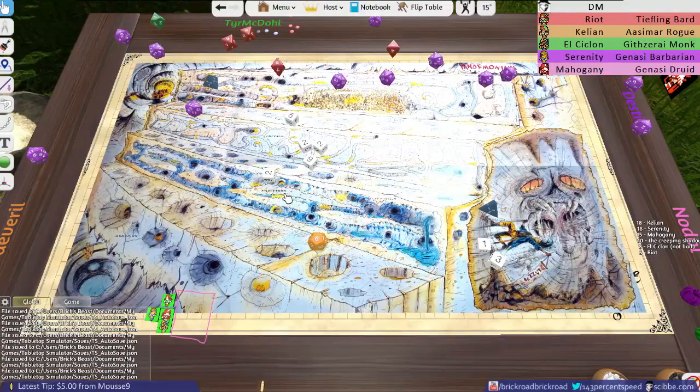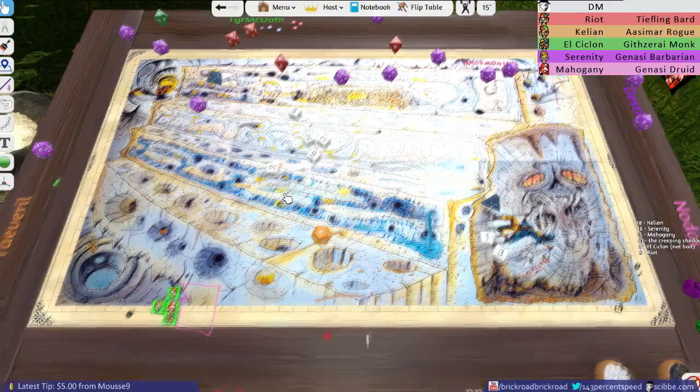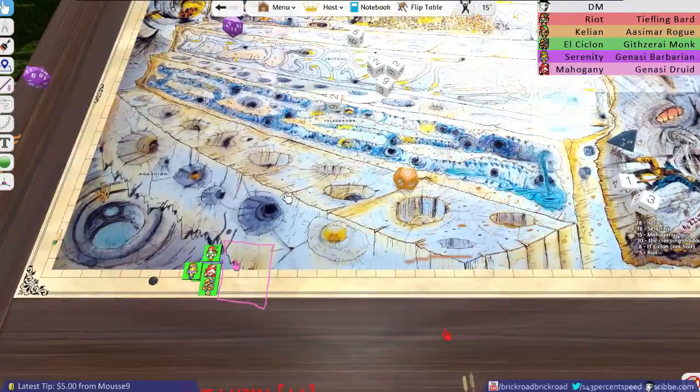I'm going to use my bonus action to transform into a bear. Into a bear. Okay. That's probably gonna shove Riot and Elsie Clone aside. Is that okay? As long as it doesn't push them out of this thing's threat radius, that's fine. It can't get an opportunity attack if you push them out. They have to willingly move out of it. Okay, fine. You're gonna be taking up more space, and also your butt's gonna be right in Kelian's unconscious face.